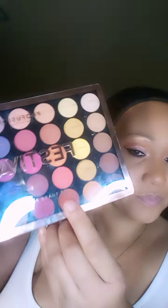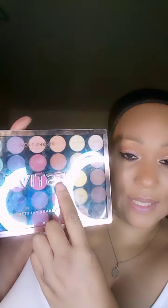And then of course I didn't use the Starlet today. No, I didn't use the Starlet palette today, but you know I love that palette. But I did use the Festival, and I used just this shade right here. Then I used the yellow shade to blend it all out right there, the yellow shade.